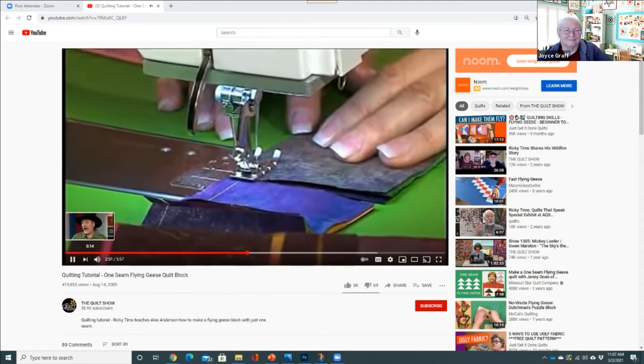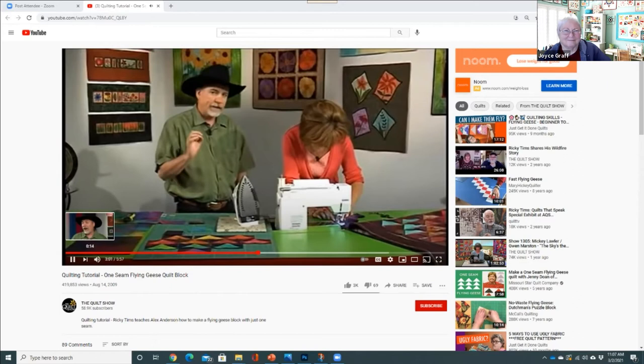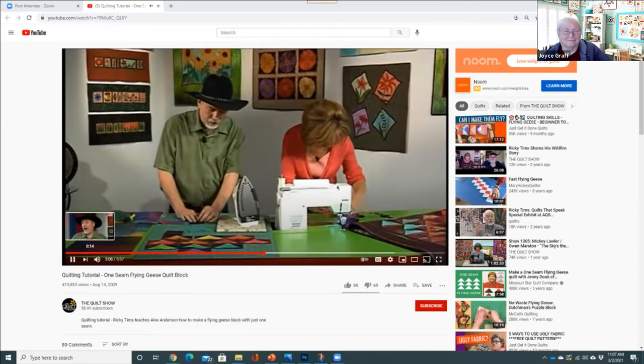Thank you, Mr. Tim. So the nice thing is that you can make your little sandwiches and have them all stacked up. Make sure that you get them oriented in the right direction. Make sure that the fold is at the top and it's tucked in 1/4-inch. And you just whiz those right through.